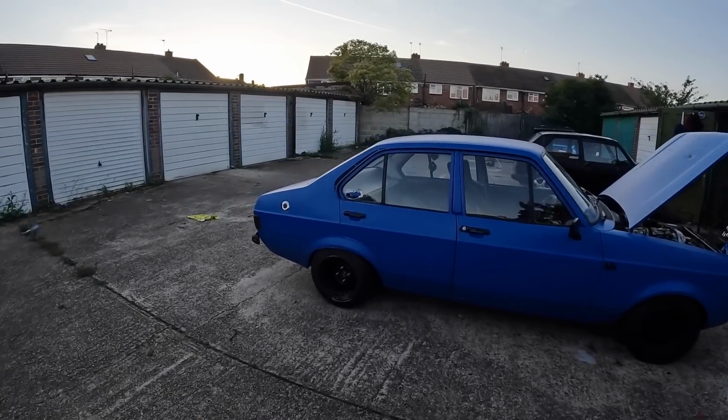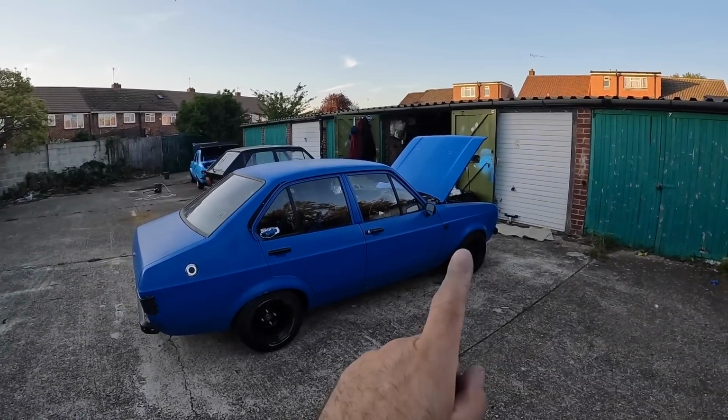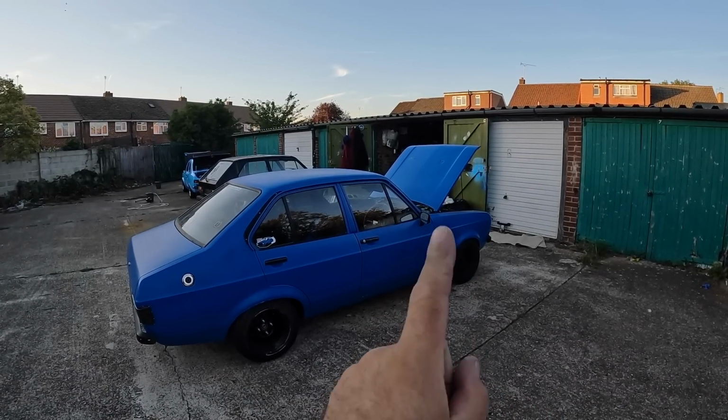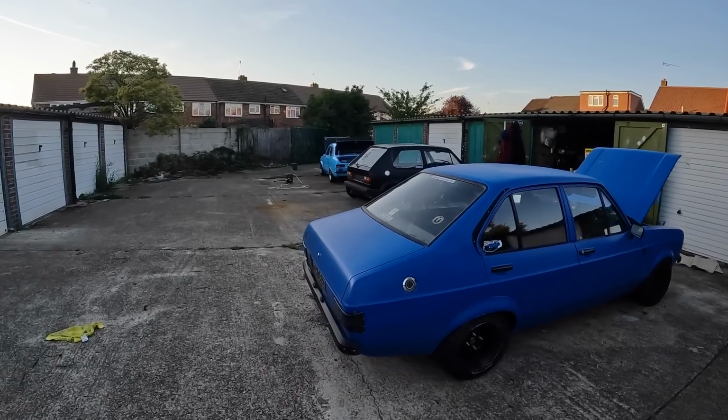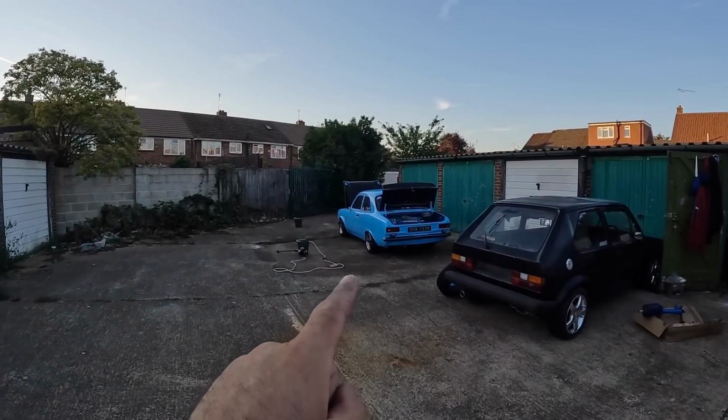So yeah, Maude won't be back on the road until I get that new exhaust system. And in the meantime, I'm also going to get a set of the RS style hubs so that I can fit the Capri struts to her. But what I've been mainly doing for the last couple of hours is getting Esther ready for tomorrow's show.